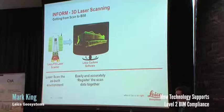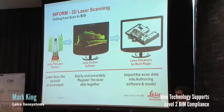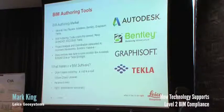We take it through Leica Cyclone, which is the processing. So we scan on site and we take all these scans together and register them into an accurate point cloud. We then use CloudWorks, which is another Leica software plugging directly into Revit, which gives you a big palette of tools to model directly from the scan data very accurately. I'll skip through that.